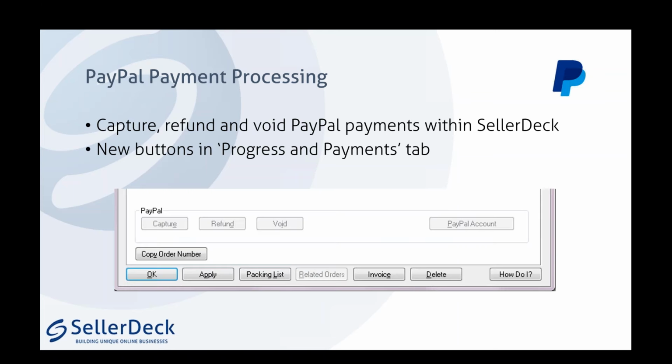But what you've got now within the Progress on Payments tab of the order are some new buttons which will allow you to capture any pre-authorized payments when the order's gone. You can ship it, you can just click capture, and that will update PayPal. Similarly, if you have to do a refund or cancel an order, you can do those operations directly from SellerDeck rather than having to go to your web browser and log into PayPal. Obviously, if there's anything else you need to do, there's a nice little PayPal account button that'll take you there and log you in automatically.